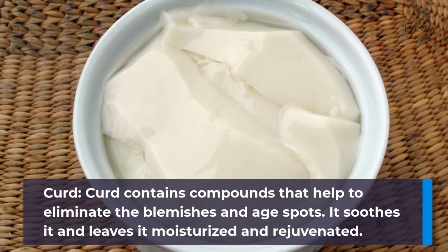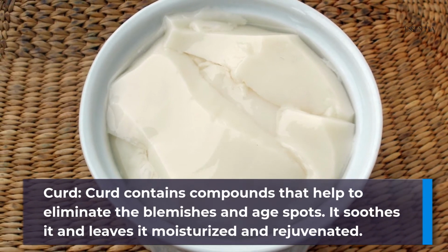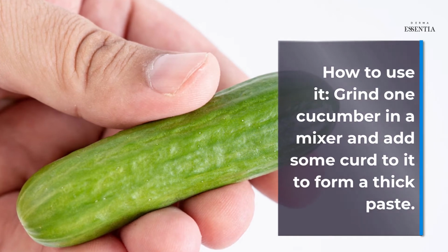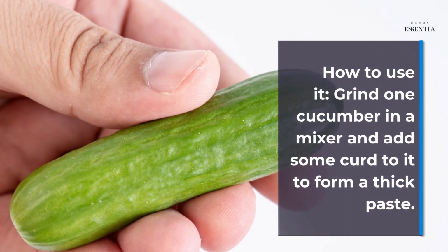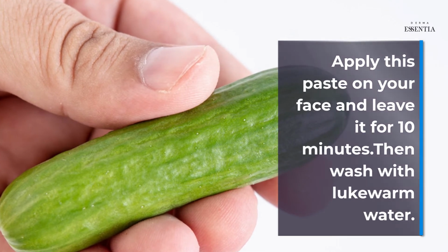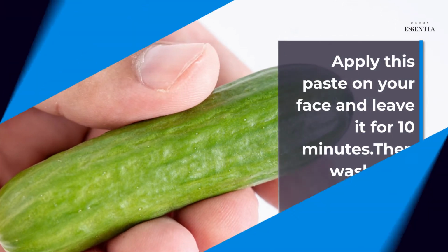Curd. Curd contains compounds that help to eliminate the blemishes and age spots. It soothes the skin and leaves it moisturized and rejuvenated. How to use it. Grind 1 cucumber in a mixer and add some curd to it to form a thick paste. Apply this paste on your face and leave it for 10 minutes. Then wash with lukewarm water.